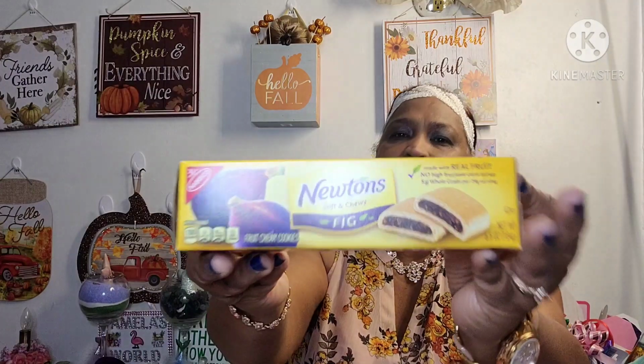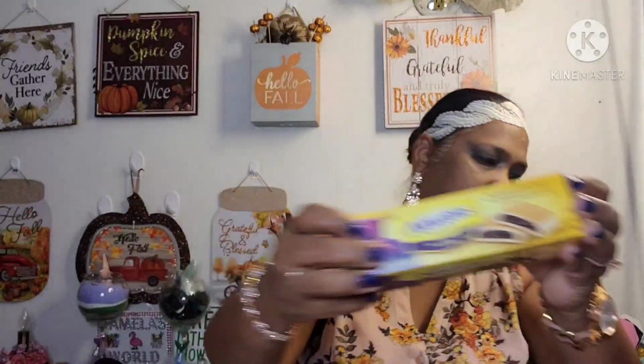And then the other thing I picked up is Newton's Fig, soft and chewy. This is a rebuy for me. I had bought this before, made with real fruit juice, no high fructose corn syrup. Fruit chew, and this is by Nabisco, so I picked up another one of that. Okay, moving right along.